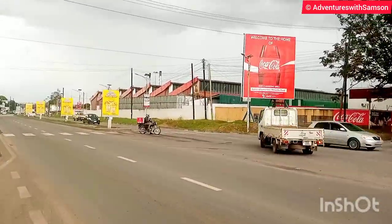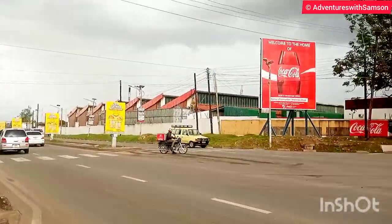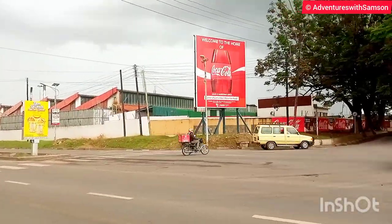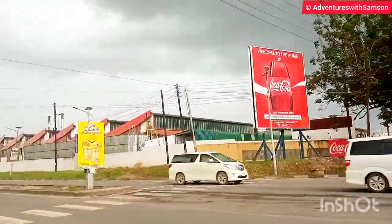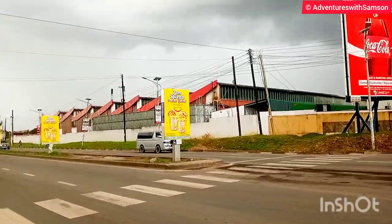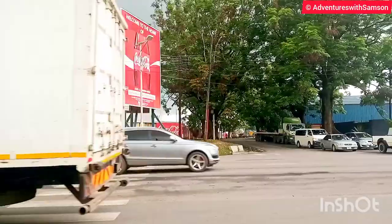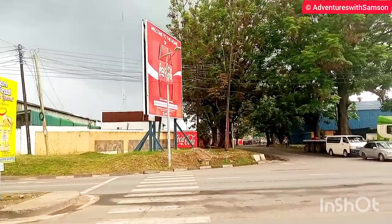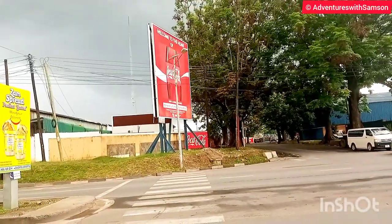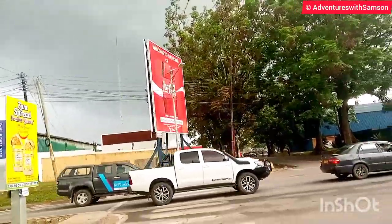So this is the industrial area. A lot of these small things are manufactured here. You can see the poster saying, "Welcome to the home of Coca-Cola." That's where Coca-Cola is made, in Zambia.